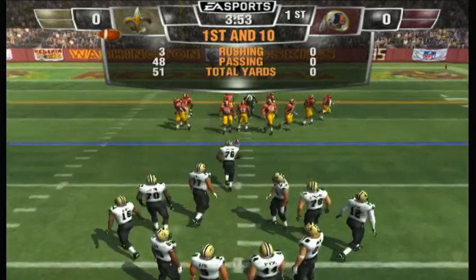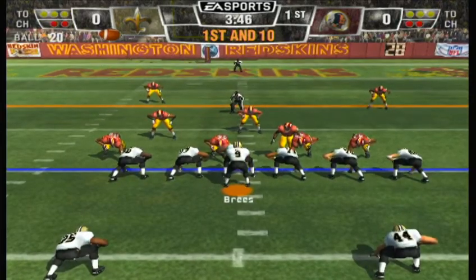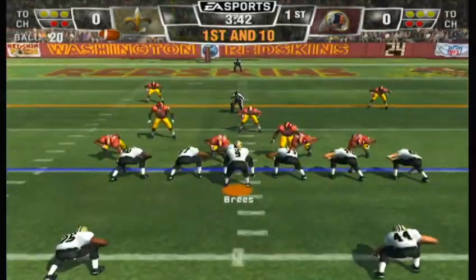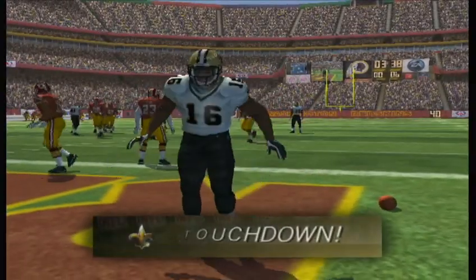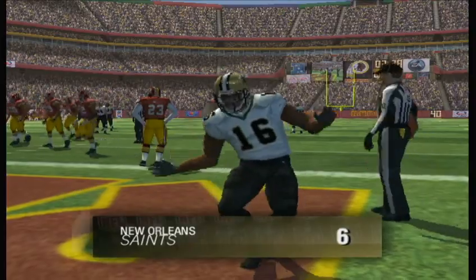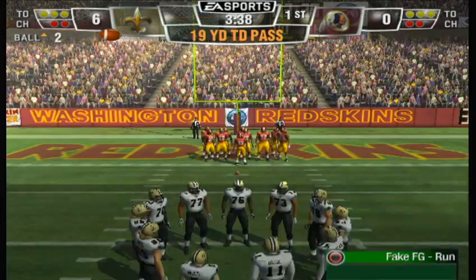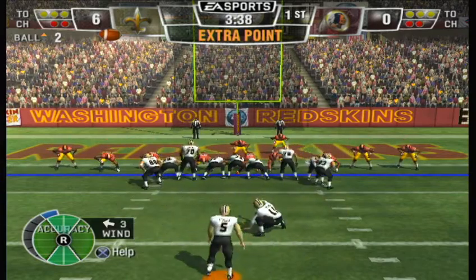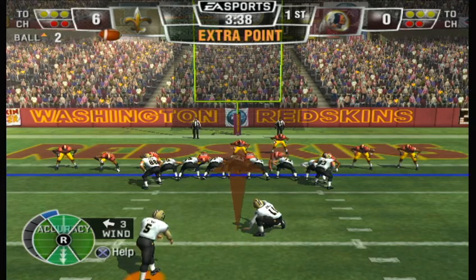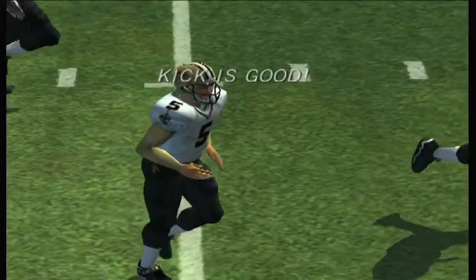They're inside the 20. Ball on the 20-yard line. This will be their first snap inside the 20 today. Drops back on first down. Pass is complete. Touchdown, Saints. Breeze puts the ball right where he was able to come down with it for the score. Hartley lining up for the point after. The point after is good. New Orleans is up a touchdown.